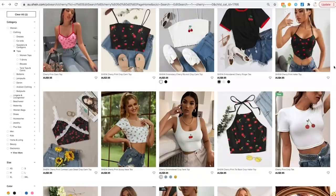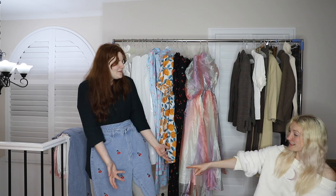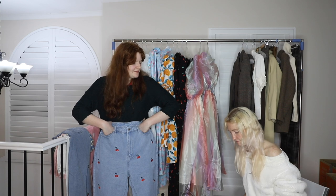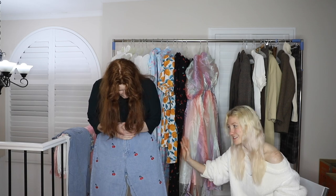Or, hear me out, you go on Shein and you purchase one of the 30,000 cherry print tops. Are they here right now? No. Is this mine eventually, maybe? Yes. They're really cute. They are very cute. I love them. What do you think they're worth? $25. What is it? $30. Okay. I think they're worth $30. Yeah, they're cute. It's embroidery, like it's not patches. It's not iron-on patches, it's embroidery.